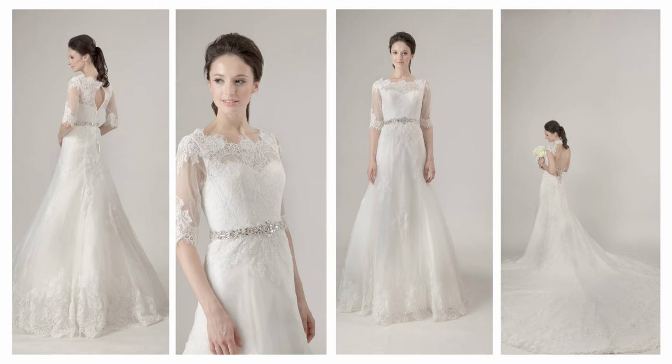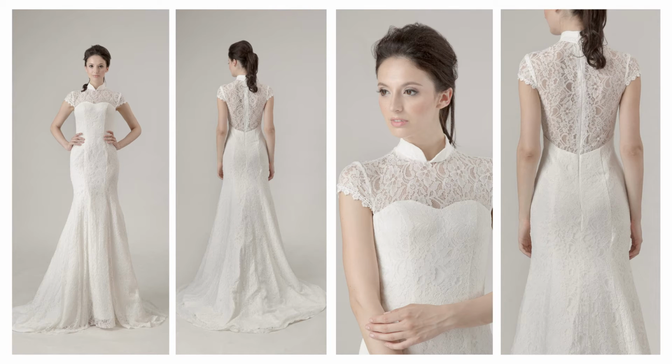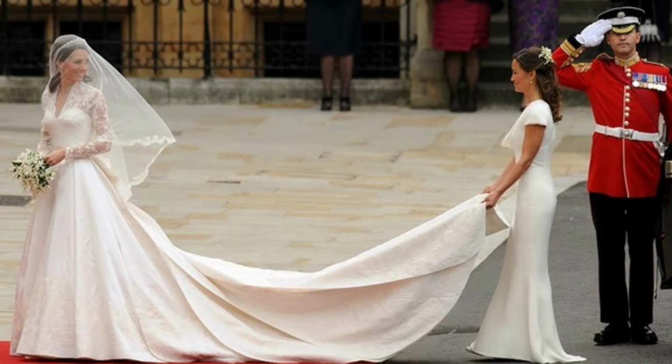Before the lace inspiration, what was the trend back then, when you talk about material? Back then it was satin, of course. I think satin has been the trend since 2008. After Kate Middleton's wedding, a lot of people are looking for a very simple and timeless look. Very clean, very pearly.